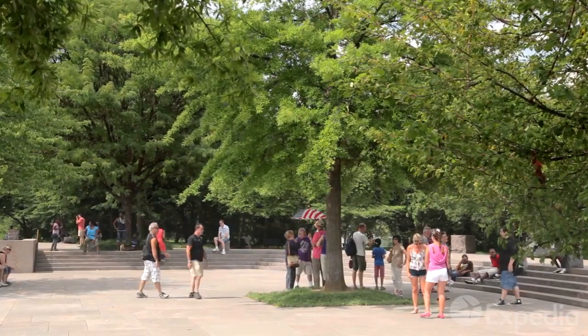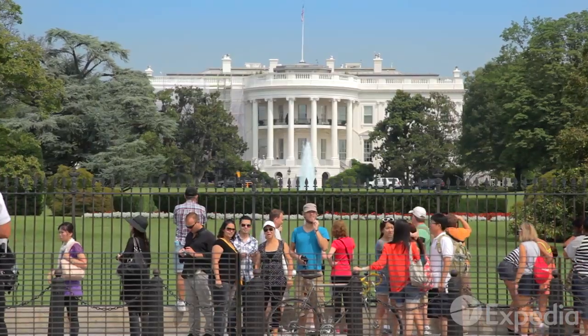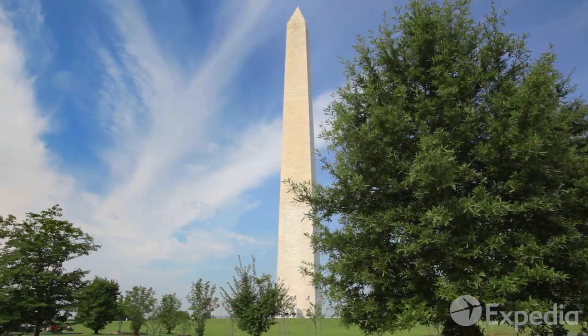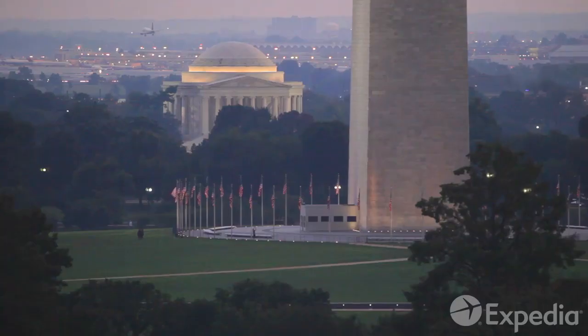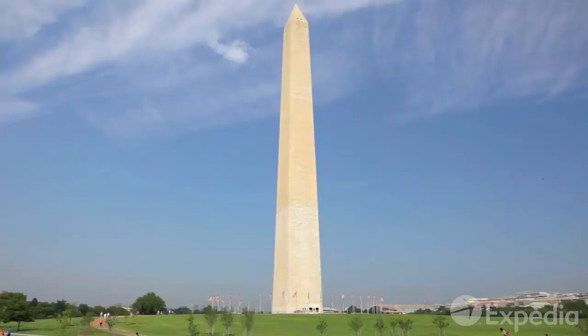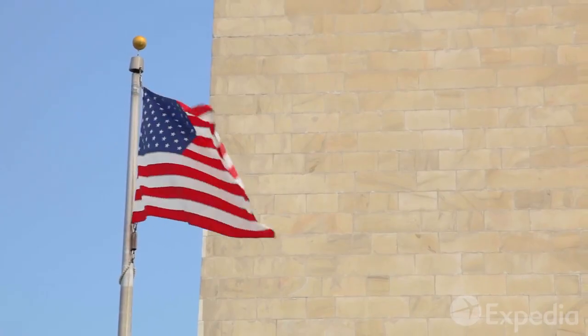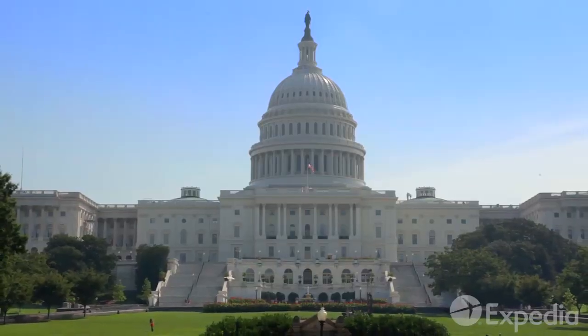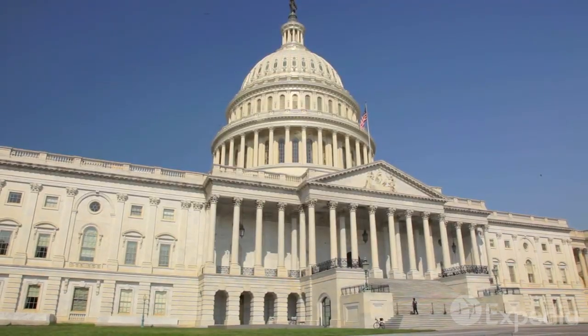maps. To the north, you'll see America's most famous residence, the White House. To the south stands the Washington Monument. Rising 555 feet, this marble obelisk is the centerpiece of the National Mall. The U.S. Capitol Building, on top of Capitol Hill, is the nation's seat of federal government.